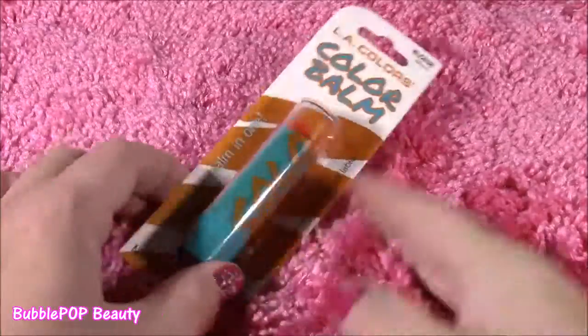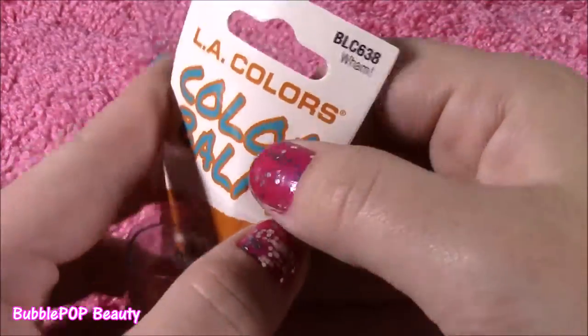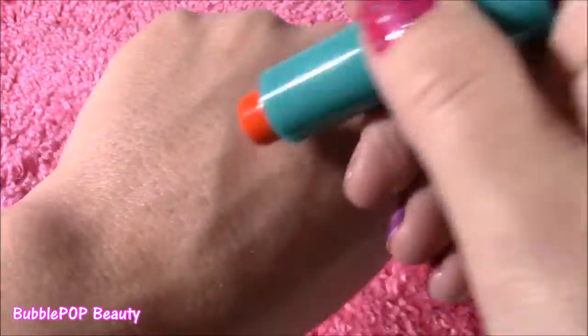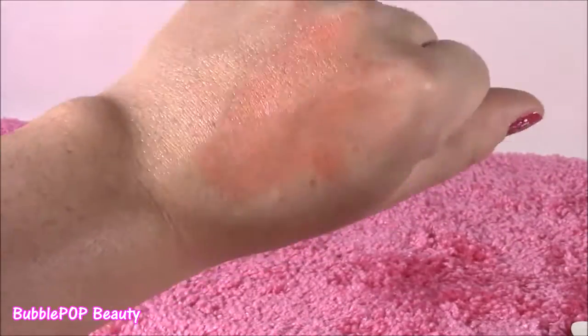It's a second little one that reminds me of a baby lips, but this one definitely has a normal color to it. It's called Wham. It's kind of orangey, but it looks more like a lip gloss. It looks more glossy with color to it. Here it is. Ooh, kind of strange. I'm not crazy about the orange color, but if you rub it in, it kind of looks pretty.